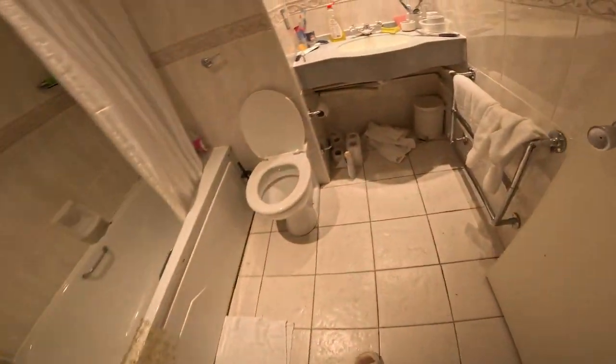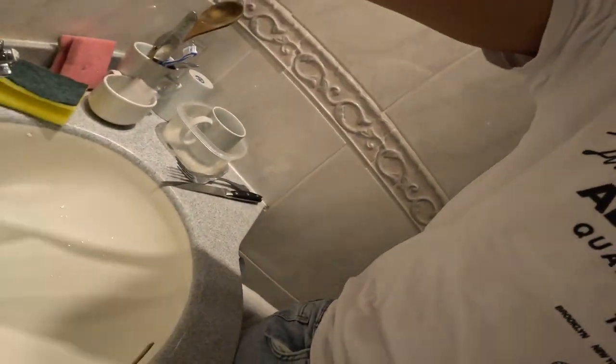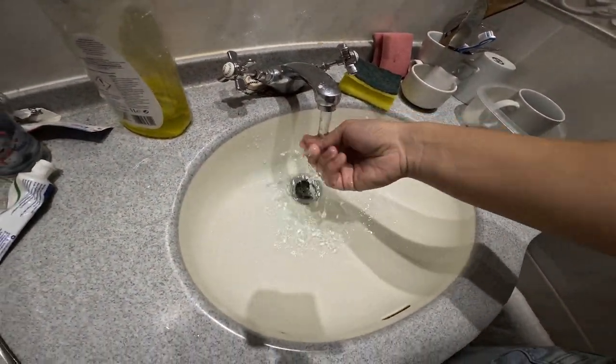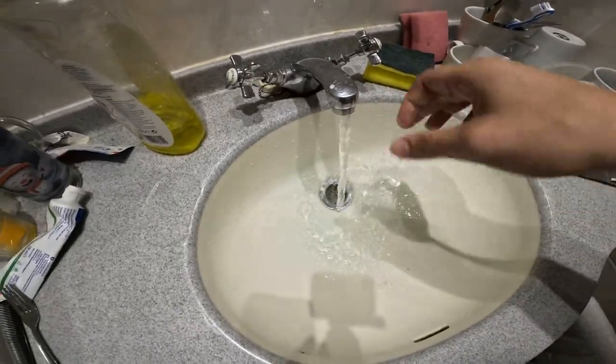Let's try out this secret juice that will definitely make you healthy, alright? Alright, let me just wash my hands here.